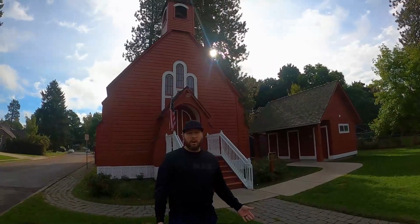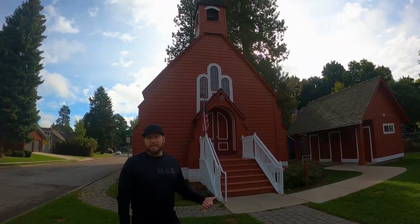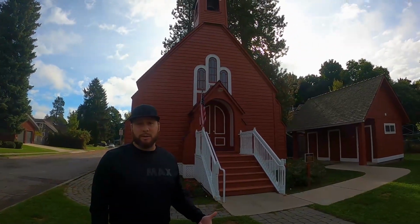We're in the heart of the Fort Grounds. This is the Fort Sherman Chapel, constructed in 1880, so it's one of Coeur d'Alene's oldest buildings, which is pretty cool. Yeah, so Fort Grounds, we've been telling you a little bit about the amenities around here, but if you're looking for a house, you want to live in this area, this is one of the most historic parts of Coeur d'Alene. A lot of homes were built in the early 1900s, and a lot of them still have their historic charm, which is really cool. A lot of people have kept that and just remodeled it over the years.